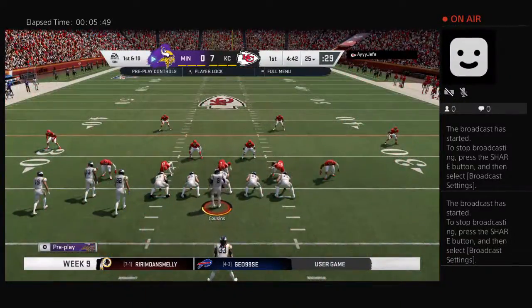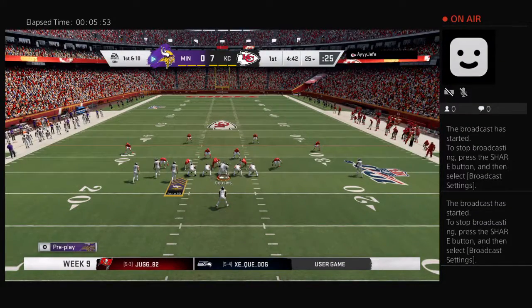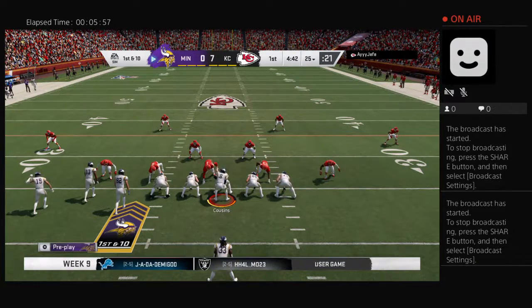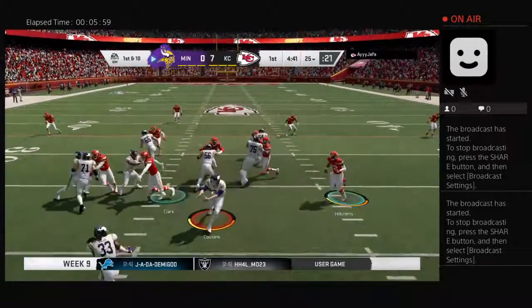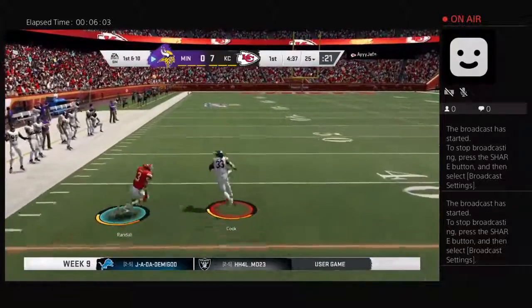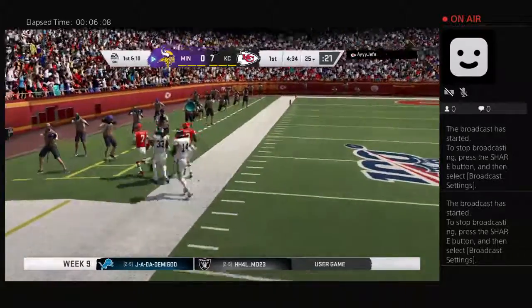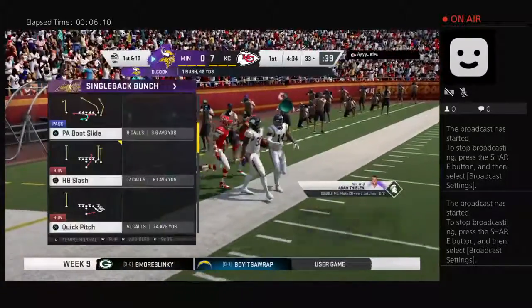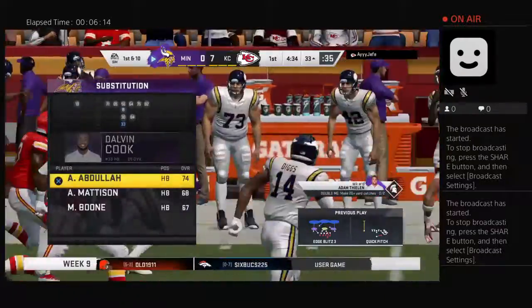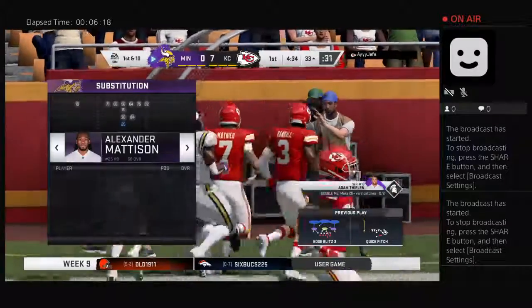Cousins and the Vikings with a 1st and 10 at their own 25-yard line. The first carry now for Dalvin Cook. Cook with a 1st down and much more, and all the way inside the 35 before he goes out of bounds. A big play there out of Cook. Give him 42 yards on the ground. First down.